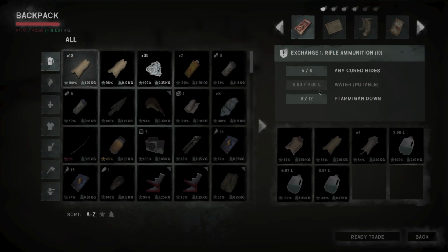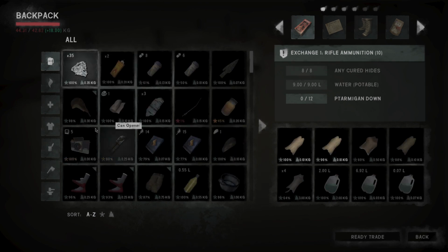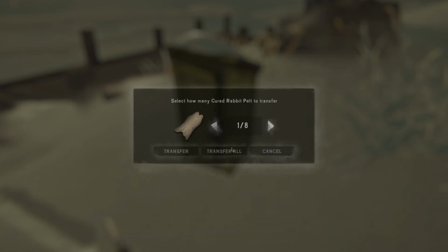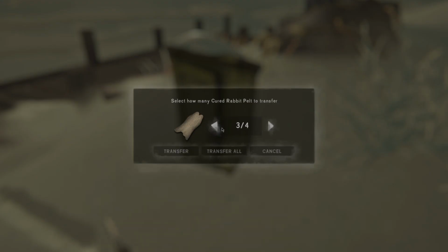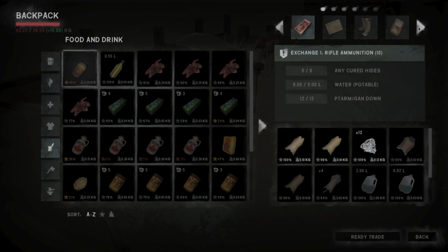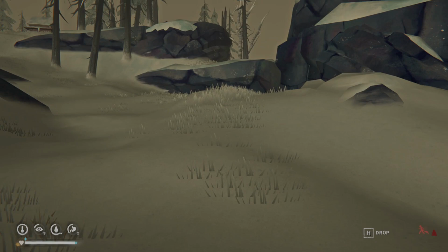What does the other one want? Cured hides. Well, we've got a couple here. Here's one. 12 ptarmigan down. Anything else? Let's take in what he wants. Cloth? Is there anything I can rip up for cloth? I need one piece of cloth. Okay, we'll do that. Let's go get a chunk of cloth and we'll dial up this other one then.